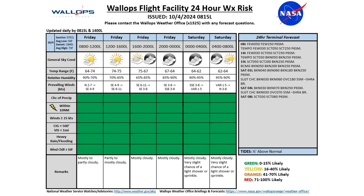So if we look at our 24-hour weather risk chart for today, expecting green conditions over the next 24 hours. High temperature expected around 75 degrees this afternoon. We'll see those winds turning more southeasterly as we get into the afternoon as well, peaking around 6 to 11 knots. And we'll continue to see some increasing clouds as we move through the day as well, becoming mostly cloudy, possibly overcast at times as we move through the overnight time.